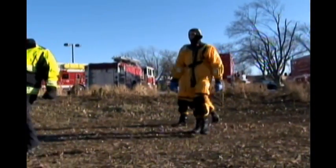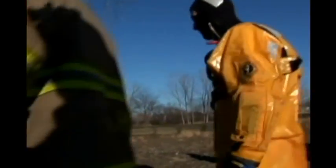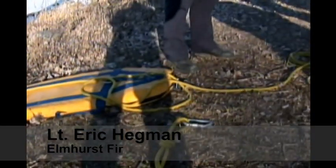Lieutenant Eric Hegman from the Elmhurst Fire Department and firefighters Dan Vogel and Andy Giarrantano walk through the ice water rescue drills that explain the best practices for a safe and successful rescue.